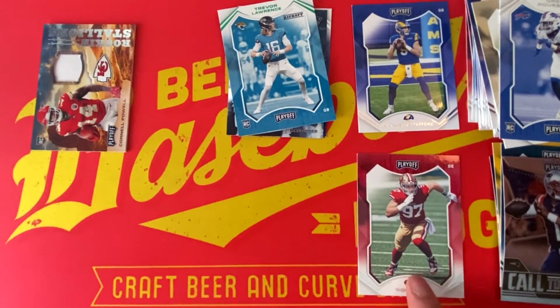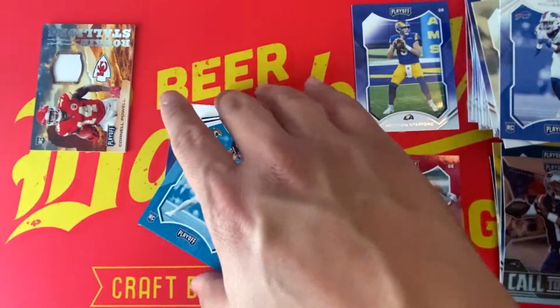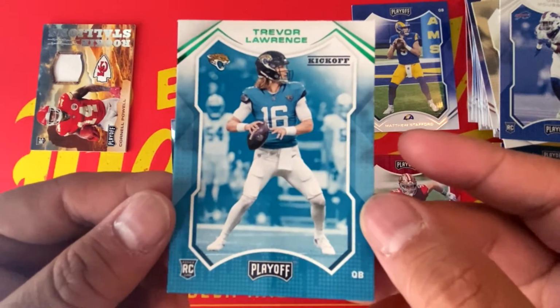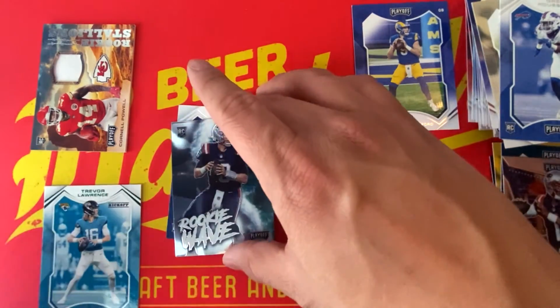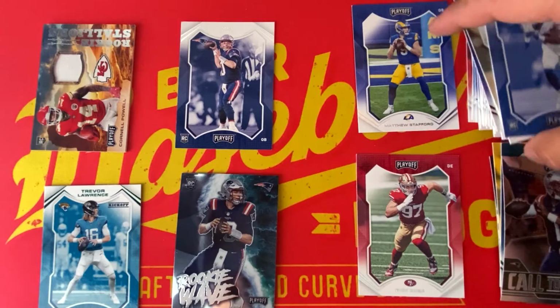We got a Nick Bosa to add to my PC. We got a Matt Stafford that's going to go to Big Teach 45. And we got the green Playoff Kickoff Trevor Lawrence rookie. We have the Mac Jones Rookie Wave and the Mac Jones base card. So, 2021 Panini Playoff Football.